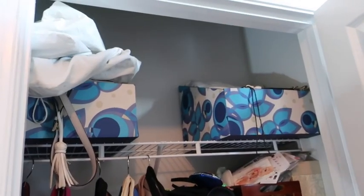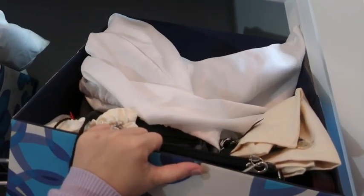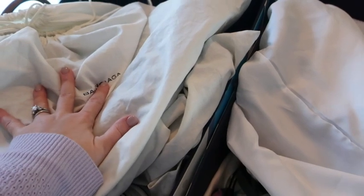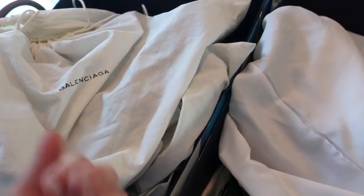Then as far as what is up here, we're going to grab these down. These are some handbags and purses that I've had for quite some time, and so I'll show you what's inside of these. So these are a bit color coded, and I just kind of know what is in each of these. In my Balenciaga bags, I used to have them in a special cabinet that was kind of like a nightstand that matched my jewelry armoire.